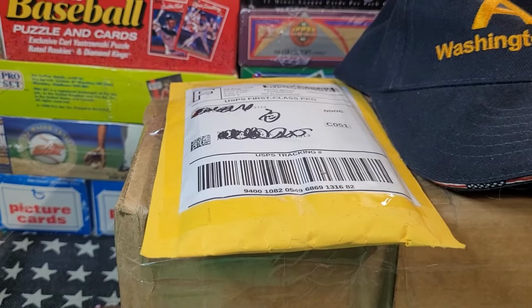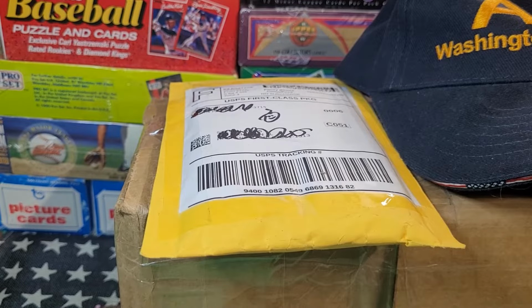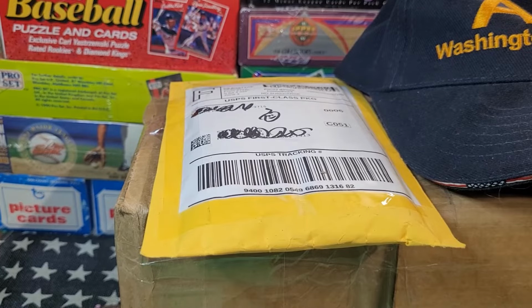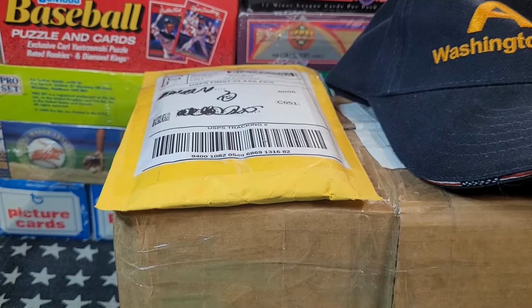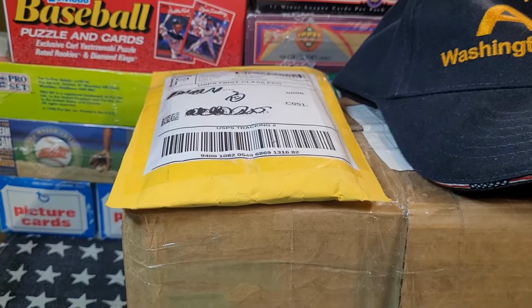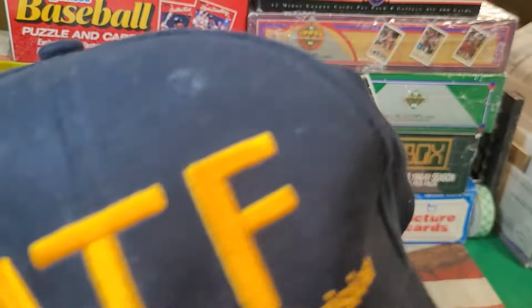So, I got part two of mail day here. No way possible I could have gotten everything in. I got three great packages. I actually mentioned in the previous video there were two, but I've got this little envelope here, so there's actually three packages. And I just wanted to show off something that I picked up not too long ago. This was an eBay sale that I made over the last couple few days.